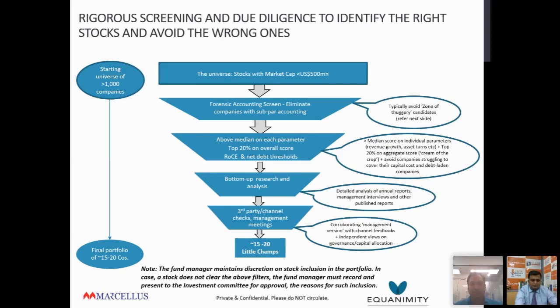Adjacencies. For example, we own a company called Garware Technical Fibres in Little Champs. So Garware, until say 20 years back, was dominant in Indian fishing net markets. But over the last 10-15 years, it has built a very strong franchise in the global salmon aquaculture cage market, where the product is more or less similar. So the base, polymers, etc. is all similar. Obviously, there is a differentiation in terms of additives to be used, etc. But essentially, Garware is using its core polymer engineering expertise to expand into new segments.